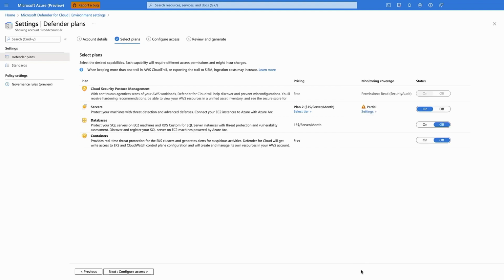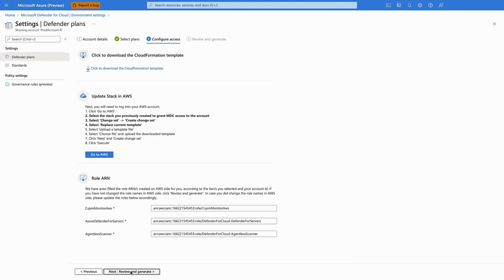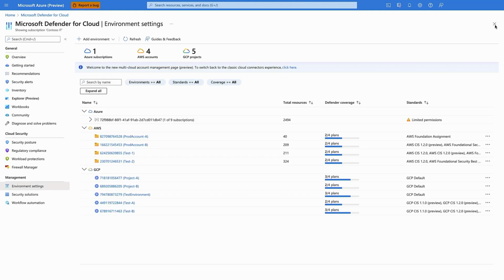Typically, we'll continue the wizard and update the CloudFormation template on my AWS account, but we've already done this beforehand, so I will skip this part for the demo. Shortly after agentless scanning is enabled, we can start seeing software inventories and weaknesses. Let's start with software inventory.